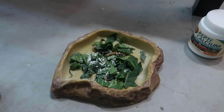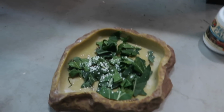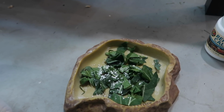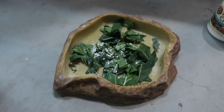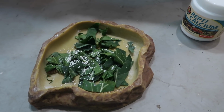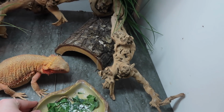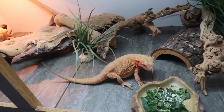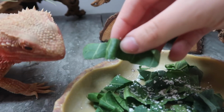Just 3 of them though, because she does have some issues with holding on to weight really easily, so I really have to watch the amount of insects I feed her. So 3 superworms is more than enough for her for today. You ready for your salad? I'll just put that down right there somewhere she can easily access it, and then there we go.